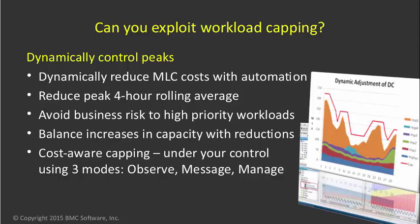So to make sure you have total control over any automation, right, which is important, ICAP offers 3 modes of operation: observe, message, and manage. Observe mode watches the activity and collects the information. And you can even use this mode to help you define a policy, which, in this mode, you're not required to run a policy, but you can if you want to. Message mode then observes the activity, collects the information, and logs the actions that it would have taken based on the policy, but it takes no action at that point.